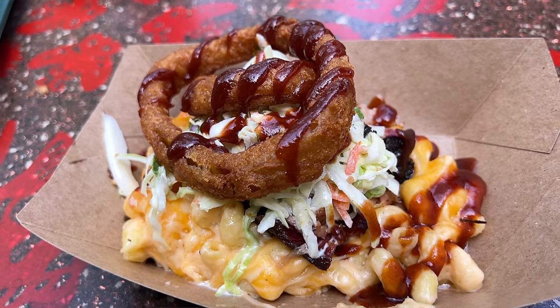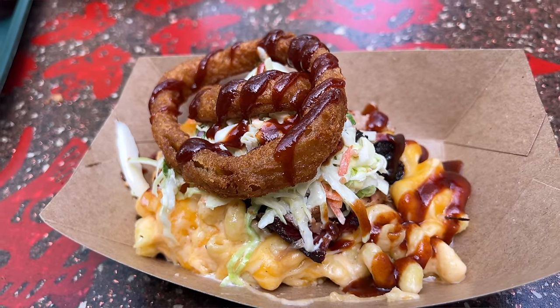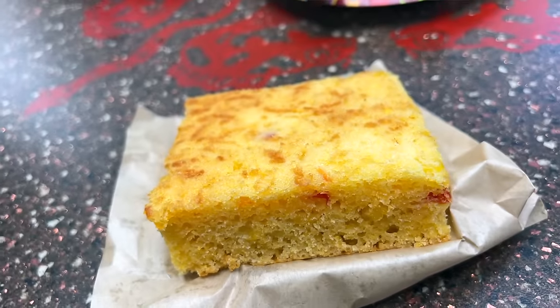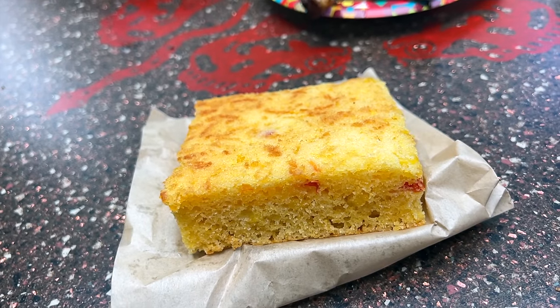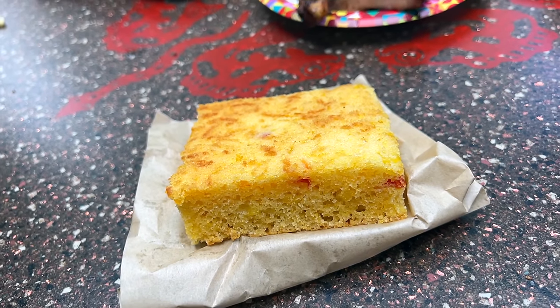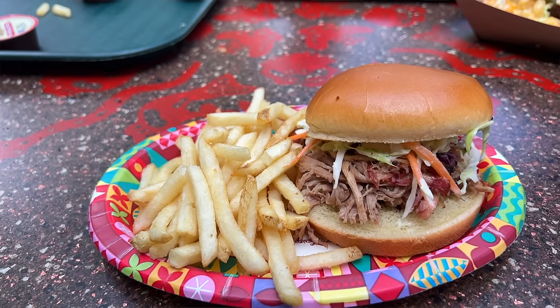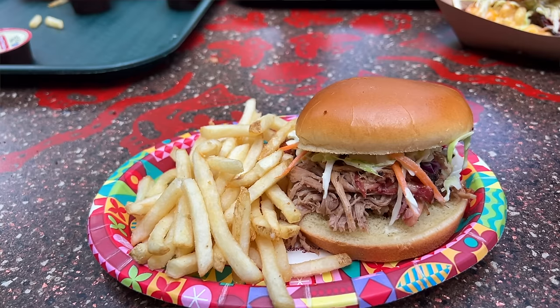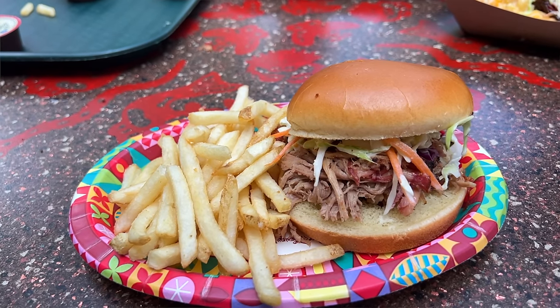First up is the baked macaroni and cheese with pulled pork, topped with onion rings and coleslaw for $12.49. And check out the slab of their classic cornbread as a side dish. It's $2.50. Then heading to the smoked pulled pork sandwich. It's topped with coleslaw and served with baked beans for $11.79.